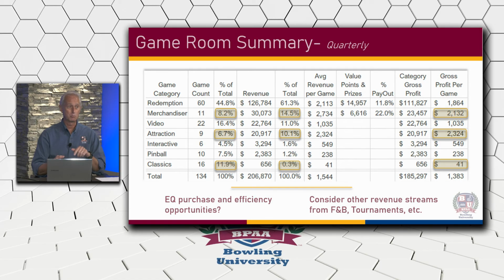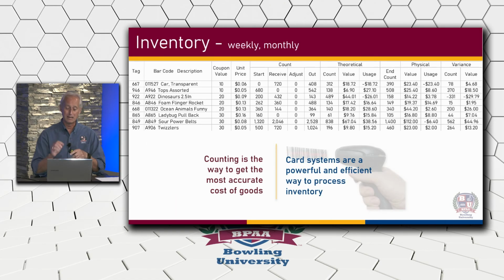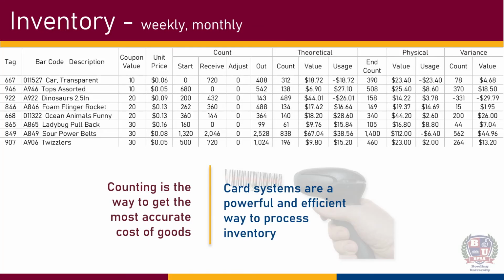Okay, so your game room summary is really important. Inventory is important. The card systems make it so much easier for you to do an inventory when you're scanning things and so on. This is an example of what you get out of that. The coupon value, everything is in there. It gives you the variances and so on. It's very labor intensive to do an inventory. Card systems will help you. The reporting that comes out of them is great.